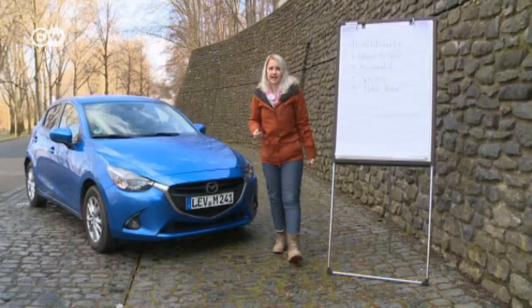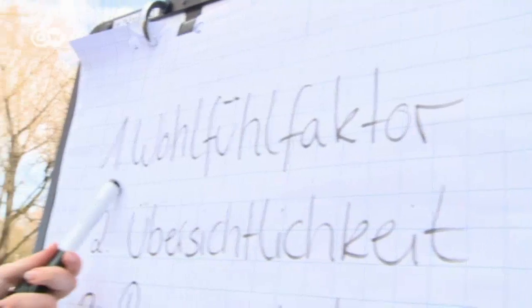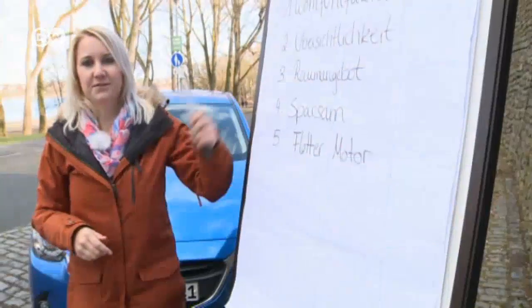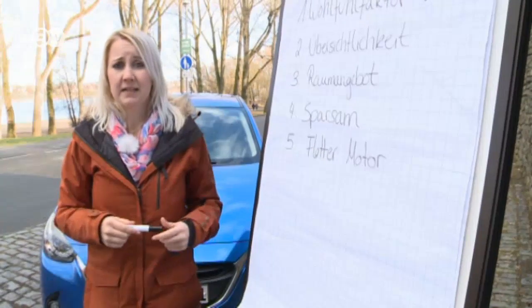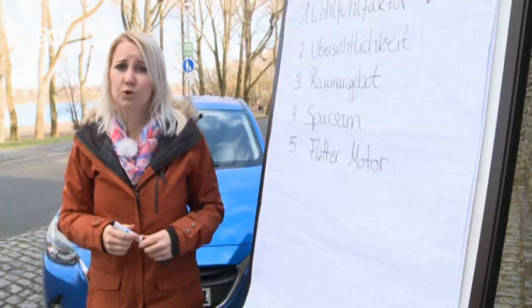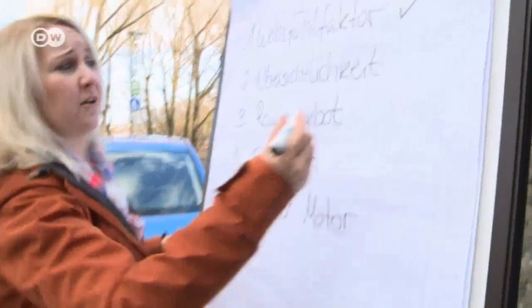Michelle sums up. First, for the feel-good factor. The Mazda 2 definitely makes the grade. She has enough room and feels comfortable. Second, visibility. The parking sensors, which are not standard equipment, did the trick. Parking went smoothly, so she can check this one off too.